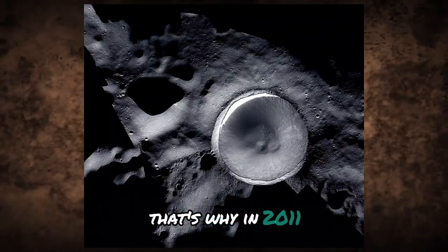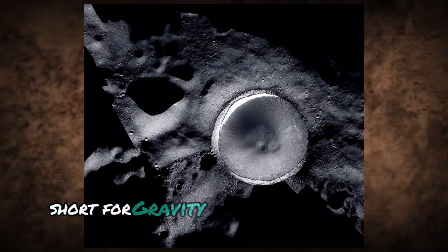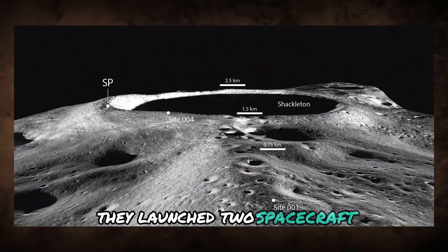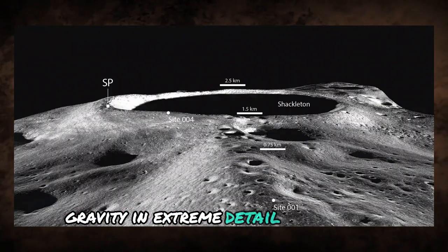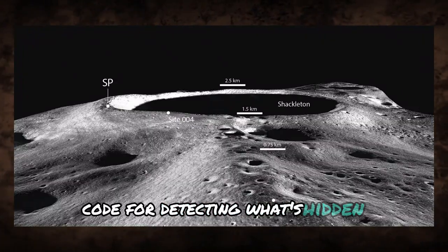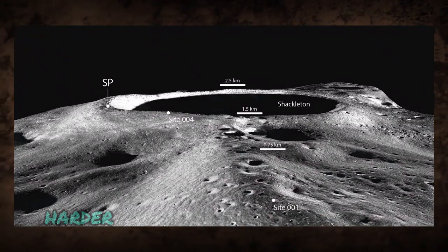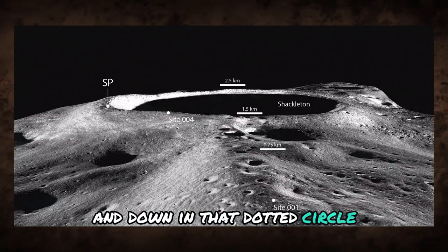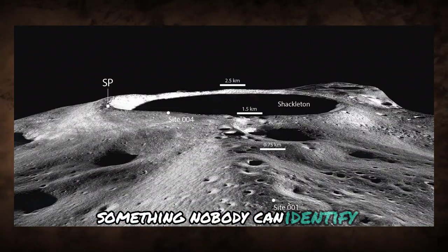That's why in 2011, NASA kicked off a mission named GRAIL, short for Gravity Recovery and Interior Laboratory. They launched 2 spacecraft with a single mission to measure lunar gravity in extreme detail. Why gravity? Because it's like a cheat code for detecting what's hidden underground. Denser stuff like uranium or gold pulls harder on gravity than lighter elements. And down in that dotted circle, something is tugging harder than expected, something nobody can identify.